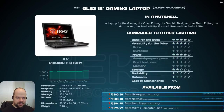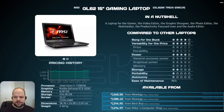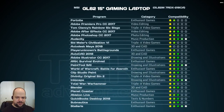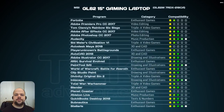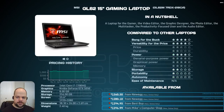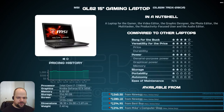So this Newegg link now points to an out of stock listing. So one less in there. But this link is still valid. Went up in price slightly at $1,300 over at Newegg. And no change at Canada Computers.